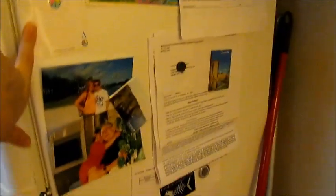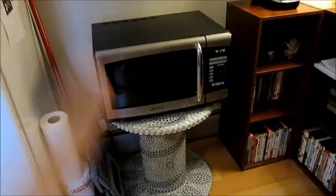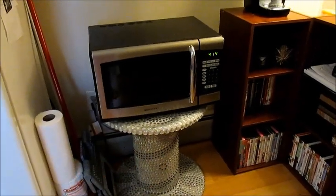Okay, so looking at the right side of the fridge, we just have some more cleaning supplies. We have paper towels, a little step stool, and a broom and a Swiffer mop. And then we just keep all of our important things on the side here, or obviously random stuff, so that you can't see it when you're in the house, so it looks cleaner. And then we just have our microwave here. This was from Target. And then this little cement plant stand that we're using, I'm actually planning on selling that.